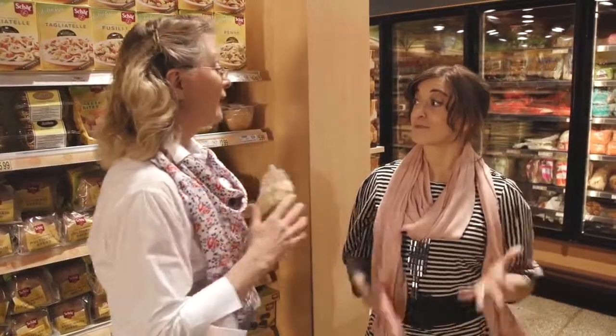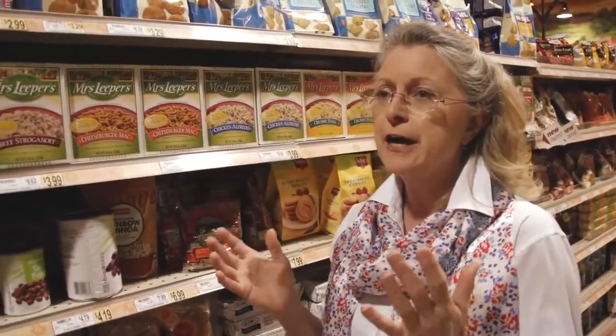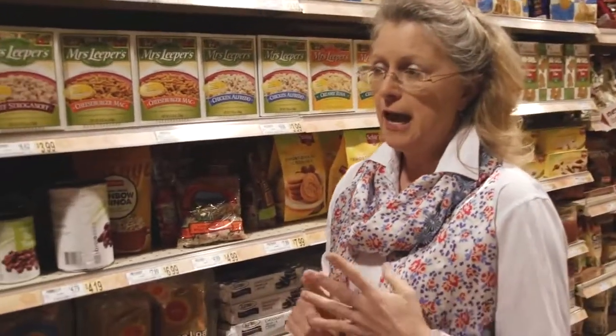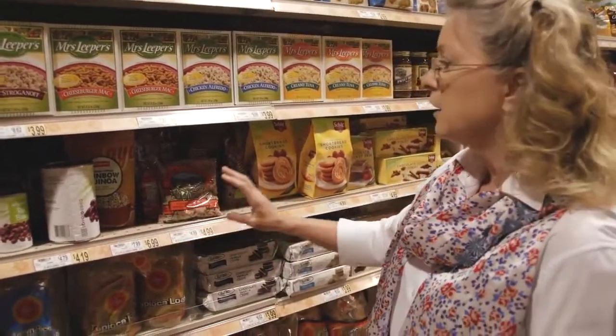So where else and how else are we going to get these grains in? And the answer to that is around the corner. We want to think of the healthy gluten-free diet as really meeting three principles: whole, fresh, and lean.